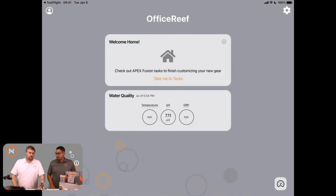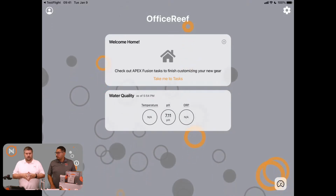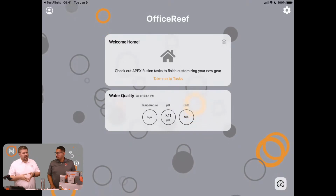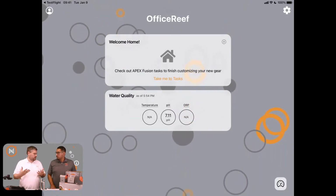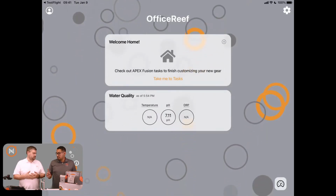Another cool new feature is when you set up a new A2 or A3 series Apex, there's a new welcome to your dashboard icon, and that is to help take you to tasks. The task feature is how we set up new things, and we can talk about it till we're blue in the face if you want.